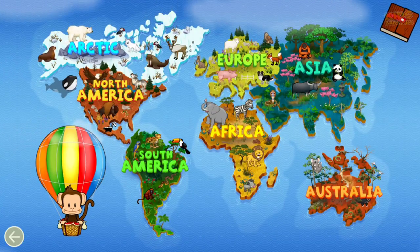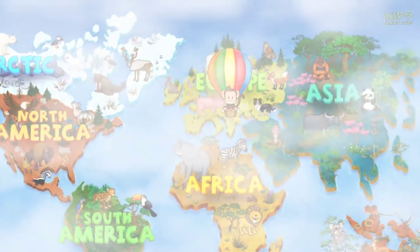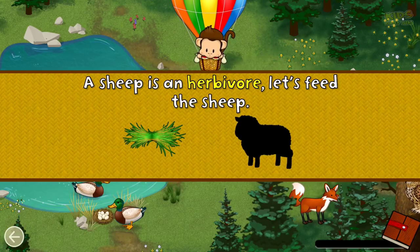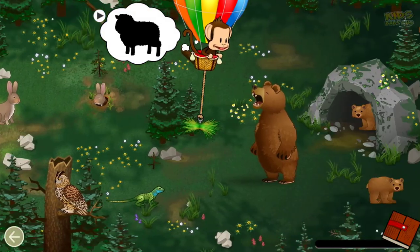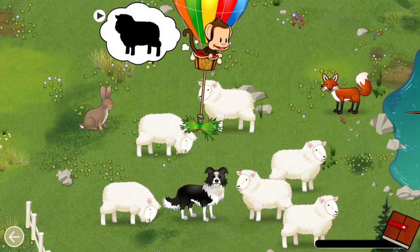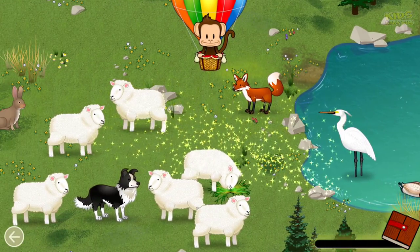Where should Milo go next? Europe! Let's go! Herbivores eat plants. A sheep is an herbivore. Let's feed the sheep. Herbivore. Great job.